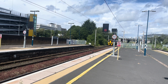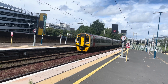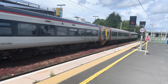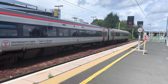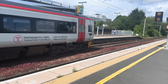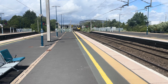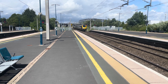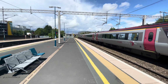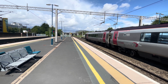Right, terminating off of Holyhead is going to be a pair of 158s. 158-828 is on the front, connected to 158-833. Here comes the 12:13 cross-country service from Manchester Piccadilly to Bournemouth via Coventry and Reading. 4 coaches as usual. 220-024. And it is bloody rammed.